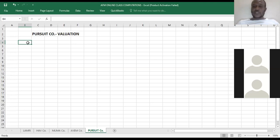So those are the small things we will need to identify. Once we get that that's crown jewel, then we'll be able to write something about it. Okay. So our question says, evaluate whether the acquisition of Foda Co. will be beneficial to Pursuit Co. and its shareholders. And it says the free cash flow to firm, not free cash flow to equity. So if we are calculating free cash flow to firm, remember the last question we did, the Avemco was free cash flow to equity. Now we are doing free cash flow to firm.